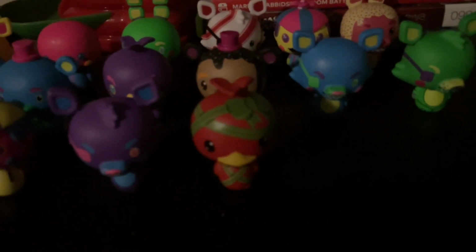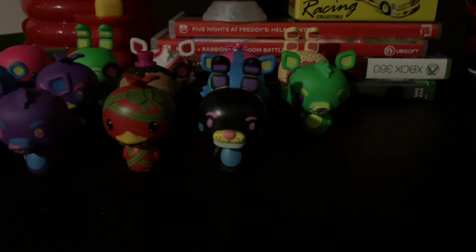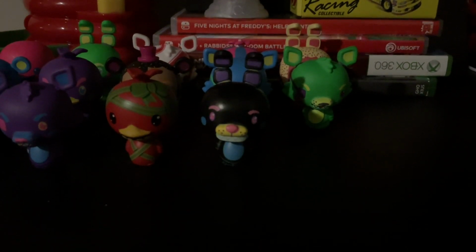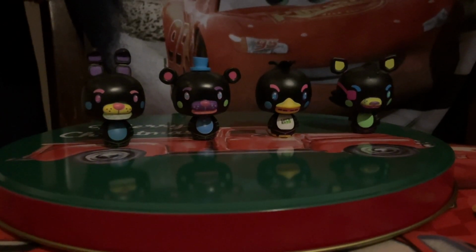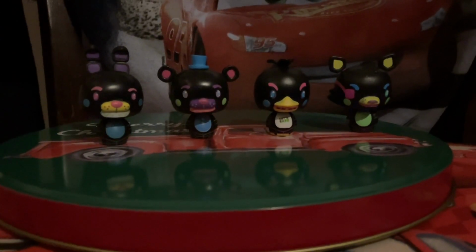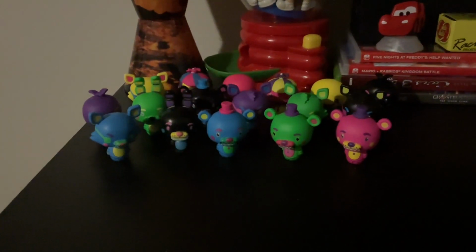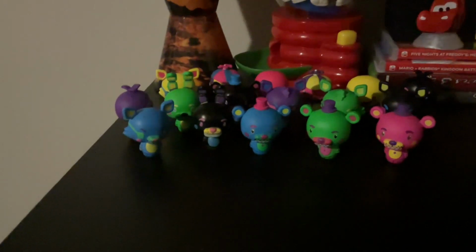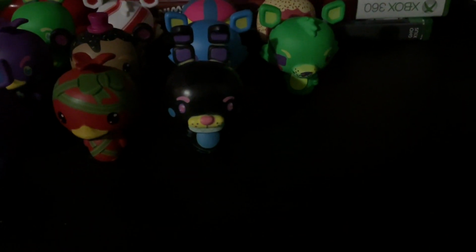Back to the present Chica, we have black light Bonnie. This is the last black light we got. Now we have black light Bonnie. All the black light ones. Let's see, everyone is going there together. And oh my goodness, that was so amazing. Back to the black light Bonnie, the last pint size hero. Christmas Eve.